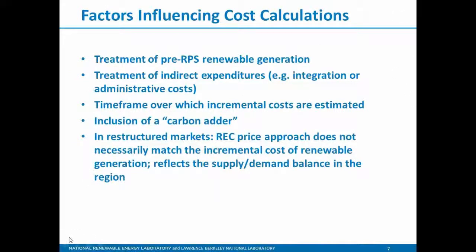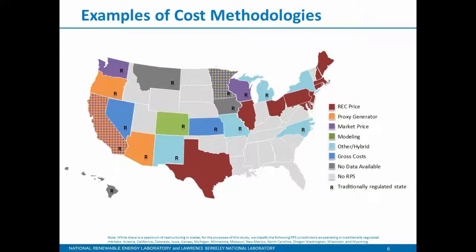So what are some of the factors that influence cost calculations? There's significant discussion in the report on this, but some of the key issues that can influence what the cost numbers are: the treatment of renewable generation that was installed prior to the launch of the RPS, the treatment of indirect costs like administrative costs, the time frame over which the costs are estimated, and the inclusion of a carbon adder for determining the avoided costs of the conventional generation.